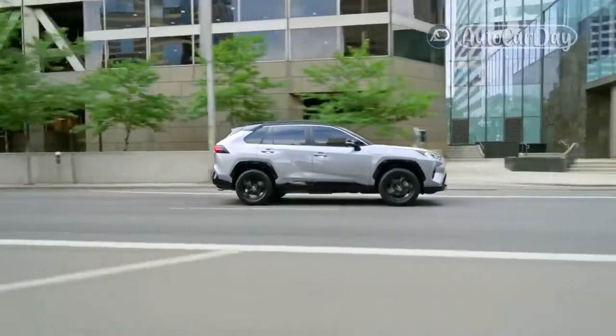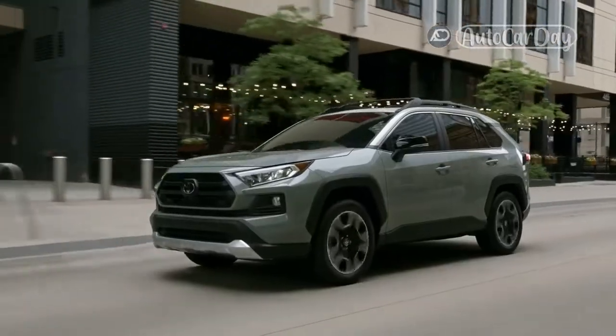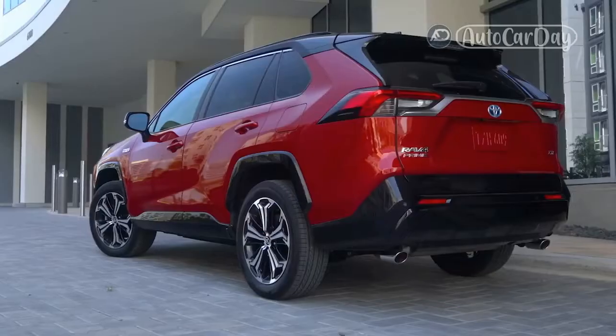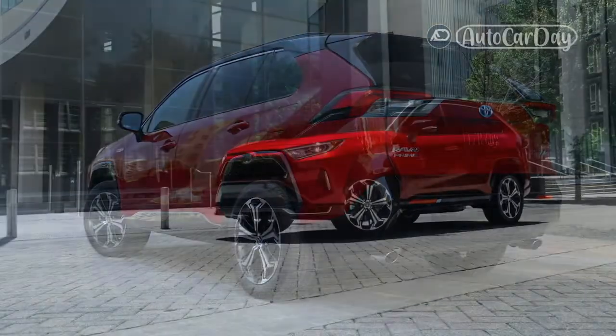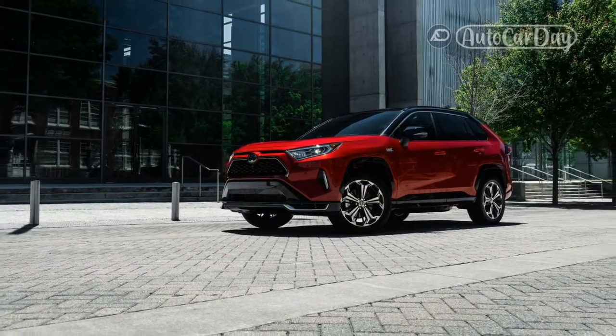The XSE brings a two-tone paint scheme, in this case, fun Supersonic Red paint contrasted by a black roof, A-pillars, and wheel arches. The 19-inch 5-spoke wheels are also an upgrade and do a good job in making the Prime look more premium and less economy.